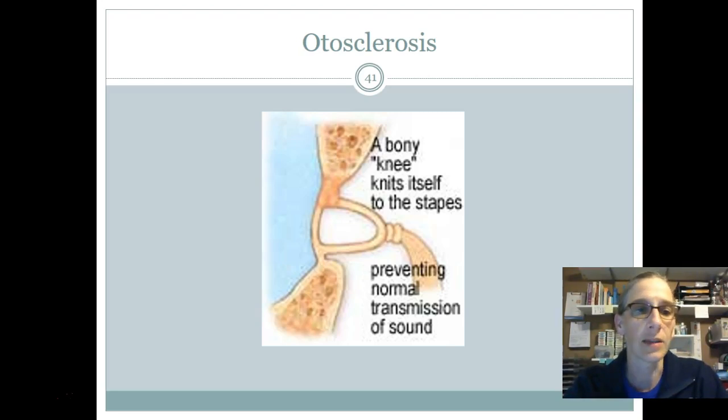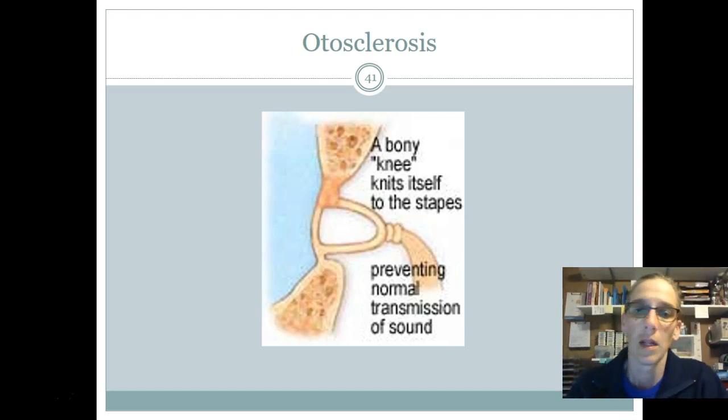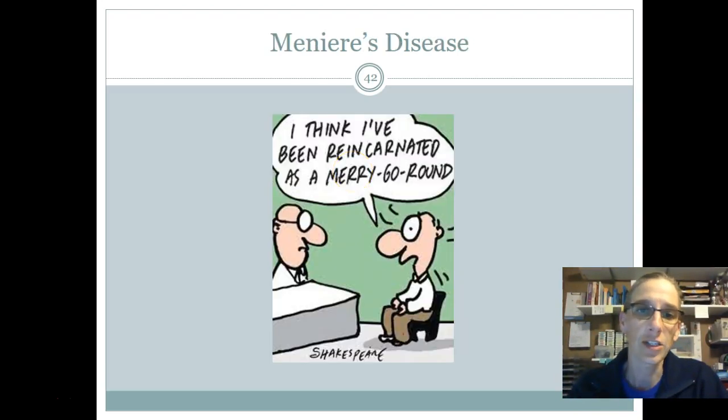All right, they need to complete their antibiotics and see the doctor as scheduled. All right, so that's it in a nutshell for otosclerosis. All right, now let's go to Meniere's disease.